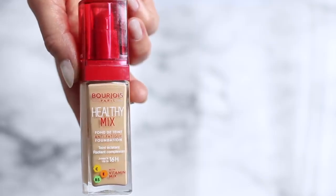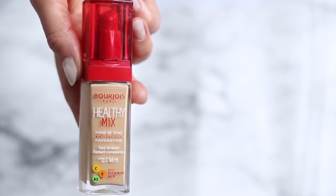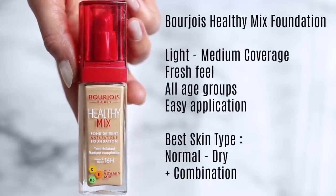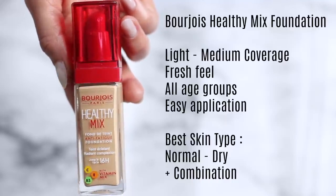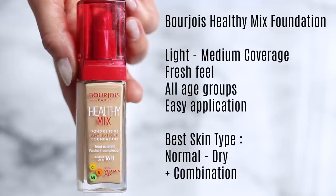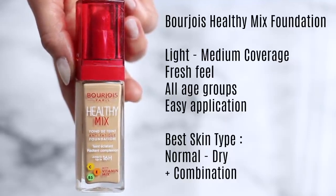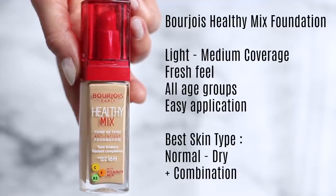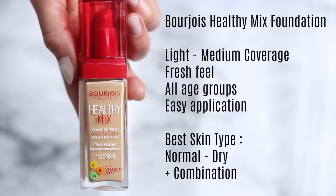Next up, I have my foundation, which is the Healthy Mix. I have been using this since 2010-ish, I think. One of my favorite foundations, and I find myself going back to it time and time again because it's got a beautiful yellow tone to it, which is one of my favorite things about this entire brand. All of their foundations pretty much have a slightly yellow neutral tone, which works great for me. And it's also got that light medium coverage, but feeling really fresh and not over the top. It works on every age group, from the young to the old.